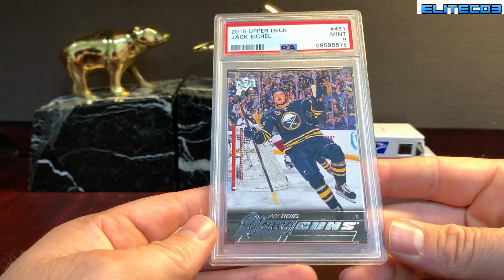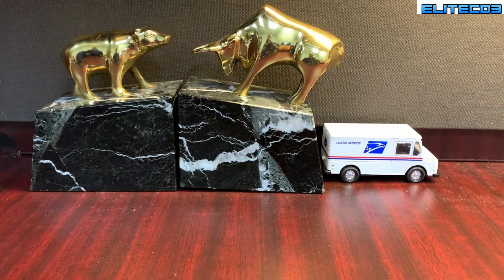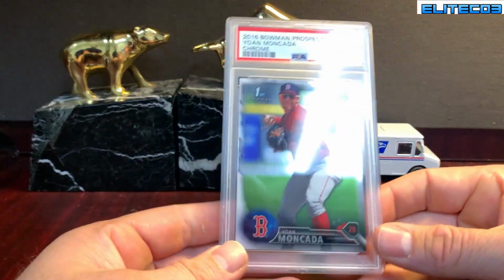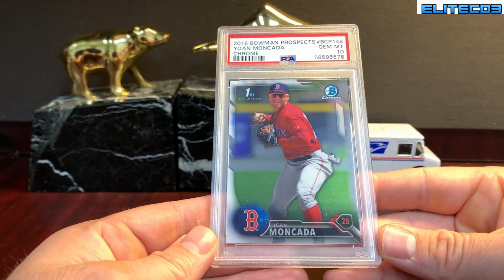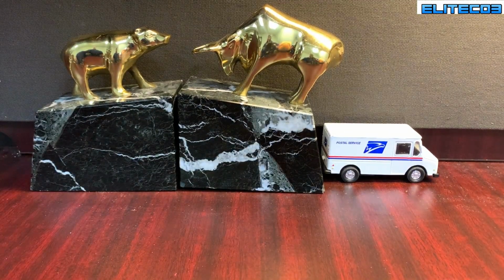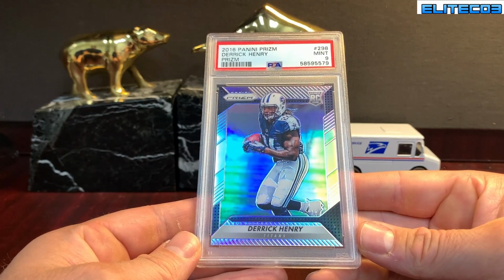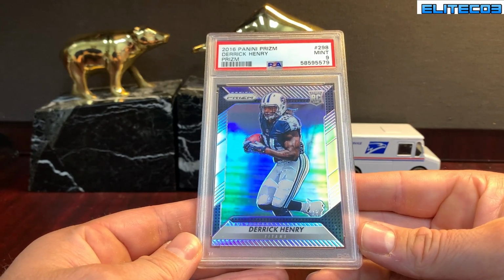Hockey, Jack Eichel, the Young Guns in a 9. Moncada, it's probably like a $5 or $10 card, but Moncada Chrome, 10. Some Silver Prism Henry. Of course, it's a base card, but that one got a 9. That's card 298.